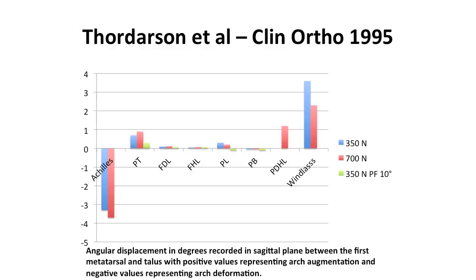With the Achilles tendon, on the far left, you can see it was the largest deforming force as load was applied to the foot. The highest arch augmentation was by the windlass mechanism, or dorsiflexion of the toes, engaging the plantar fascia. Also, the posterior tibial tendon showed significant arch augmentation, as well as combining the posterior tibial tendon, the flexor digitorum longus, the flexor hallucis longus, and the lateral tendons. That cumulative effect, which is what the PDHL stands for, also showed an arch augmenting effect.